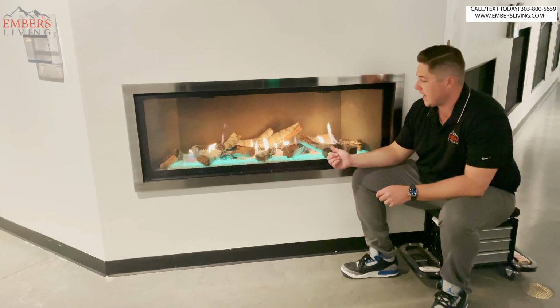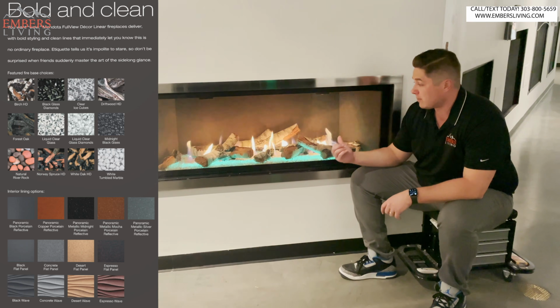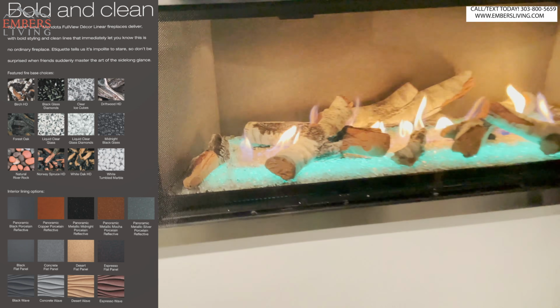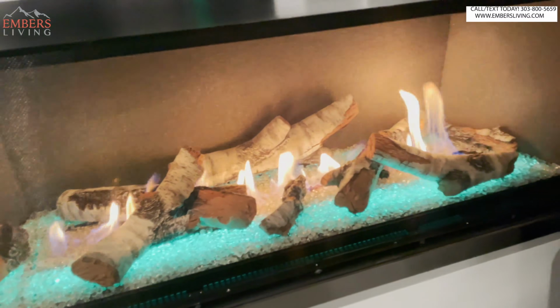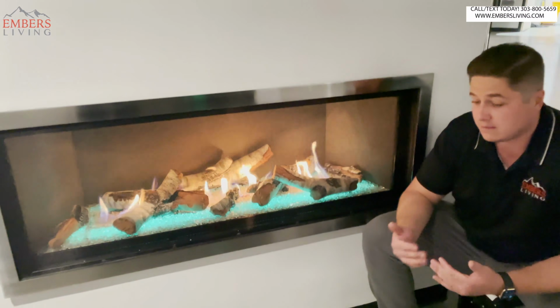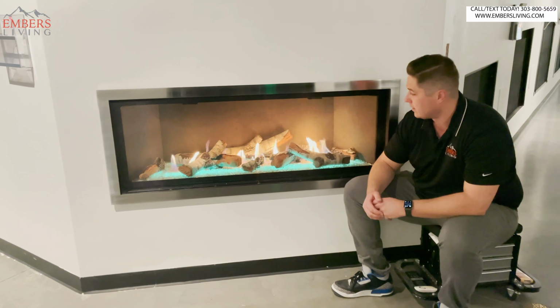We have the birch HD log set, so big, beefy logs. We'll give you a zoom in. This is one of my favorite log sets as well. And then we installed, just to do something different, the concrete gray flat panels. I personally did not think I was gonna like the flat panels because I just love the reflection that the porcelain gives you to make the fire enhance more.